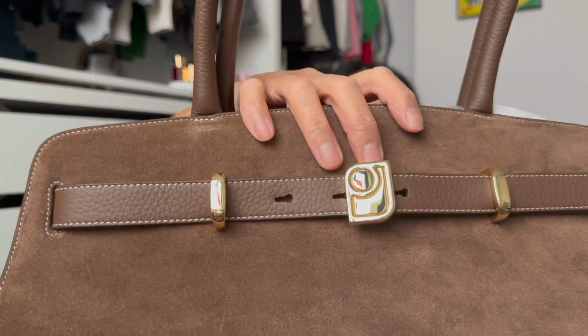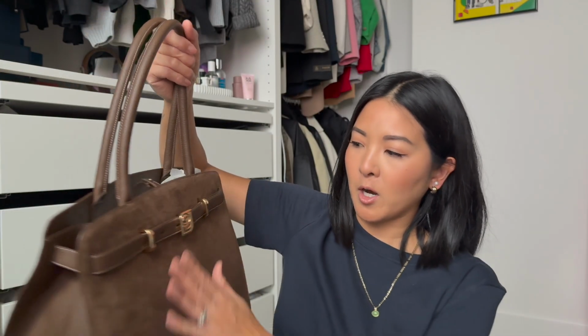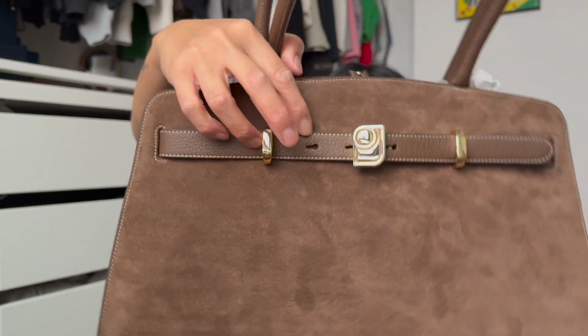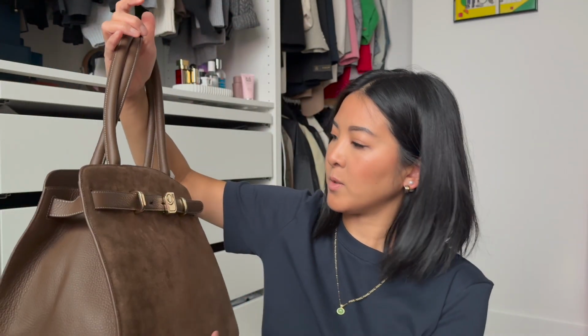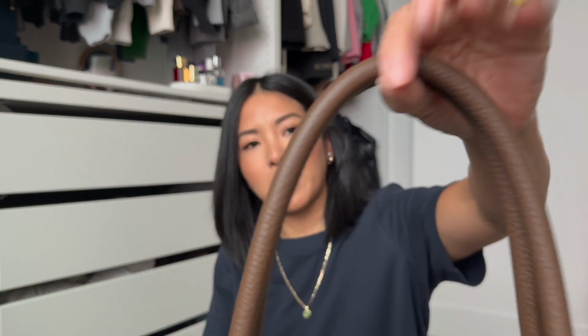It's very minimal. So you can see here, there's just gold hardware and it has P and J. So it has the Paul and Joe kind of logo there, but it's very discreet. The stitching on the leather there is white, so it kind of contrasts a little bit, as well as the stitching on the suede, which is also white, which is nice. There are no feet at the bottom, but the bottom is not suede. It is that leather. I don't really need to worry about the leather being damaged on the bottom there. And then the back is just very plain. The handles are made from that pebbled leather again with the white stitching.